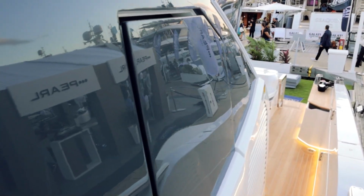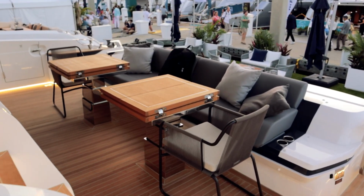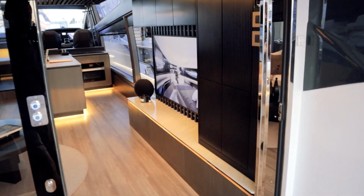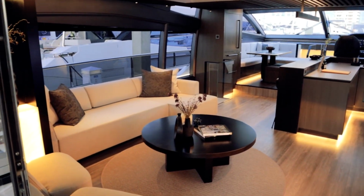So we're gonna sneak down here. There is a door hiding there that is gonna be, I believe, crew and engine access. In the name of time, we're gonna have to walk right on by that, unfortunately. All right, we're gonna walk in here to the main saloon area of this beautiful Pearl 72.